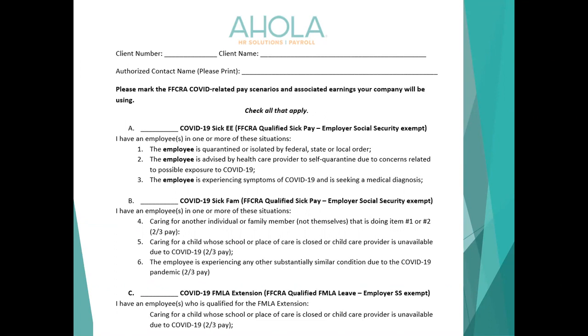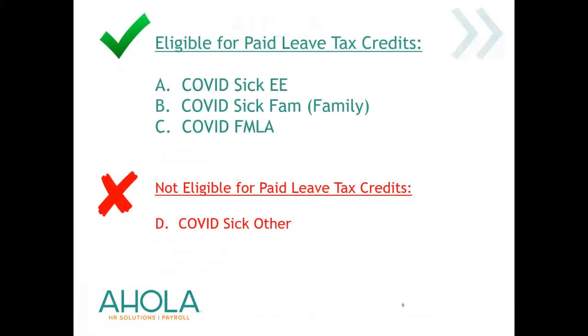The AHOLA earnings codes COVID Sick EE, COVID Sick FAM, and COVID FMLA must only be used when paying employees who are unable to work for the reasons specified under the Act. The three codes listed on the acknowledgement form as A, B, and C are the only codes eligible for the paid leave tax credits. Again, these are COVID Sick EE, COVID Sick FAM, and COVID FMLA. Please note that any other non-FFCRA codes that you request under item D on the acknowledgement form, such as COVID Sick Other, are not eligible for the tax credits.